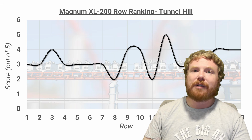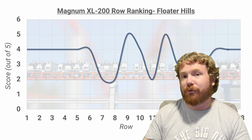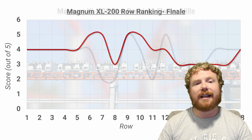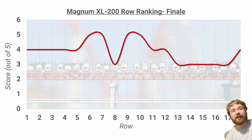Now, for what you're probably the most excited for, the floater hills. LOL JK, but they do follow a pretty similar trend to the previous tunnel hill. Now we'll get to the finale, which moves up and down quite a bit. I expected the front of the train, specifically the magic seat, to score very well here, and it does, but I didn't expect rows 6 and 9 to be even better, but it is. Those middle of the train wheel seats just have the sauce, I don't know what to say.